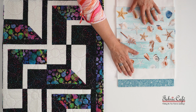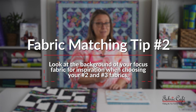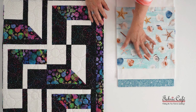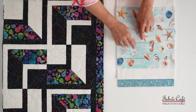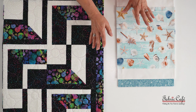Now, for fabric 2 and 3, when you're not sure what to coordinate with it, check your background colors. That's the best thing to do. So for my tip number 2 for all of you out there, if you're having trouble with your fabric 2 and 3 to coordinate, look at your background. So that's exactly what we did here. We have some whites in our background as well as some darker blues. So I chose to pull the lightest tone from the background as my number 2 fabric, the darkest tone from my background as my number 3 fabric. And it's going to work perfectly.